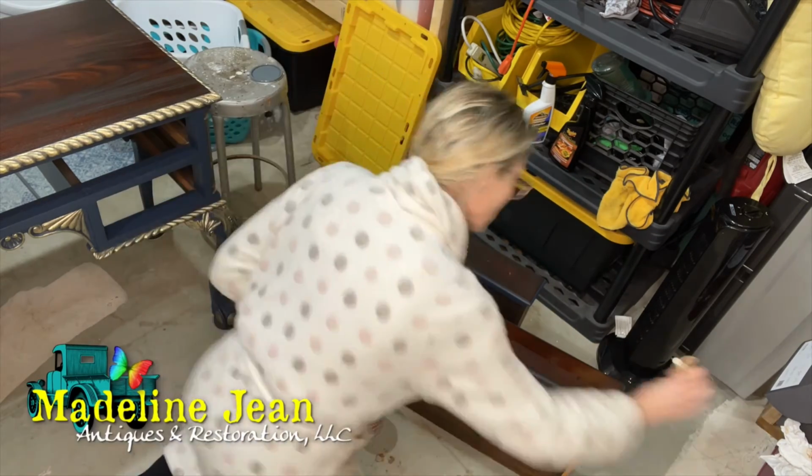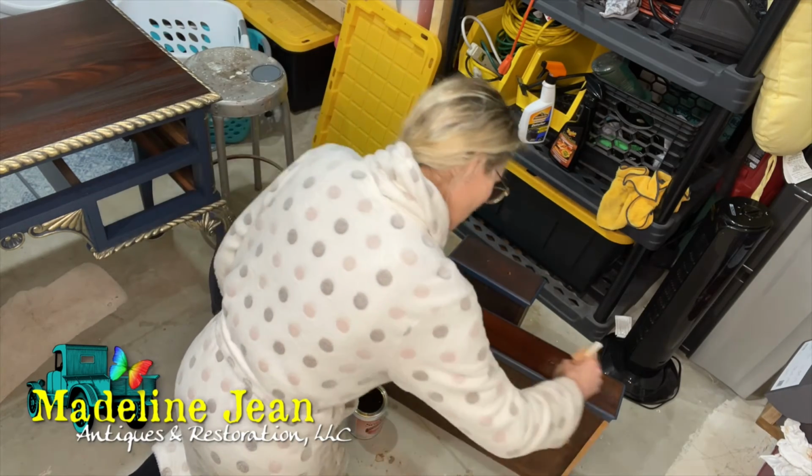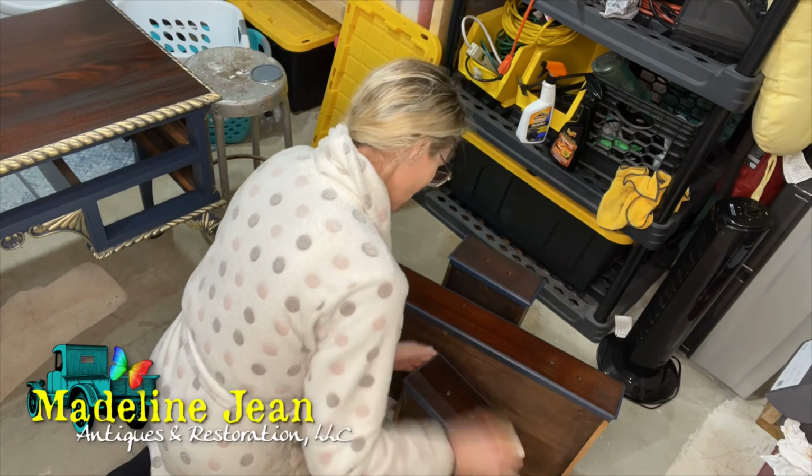I apply 2 coats and do a hand sand after each coat. This product dries to the touch within 15 minutes. You can reapply after 45 minutes. Very easy product to work with.